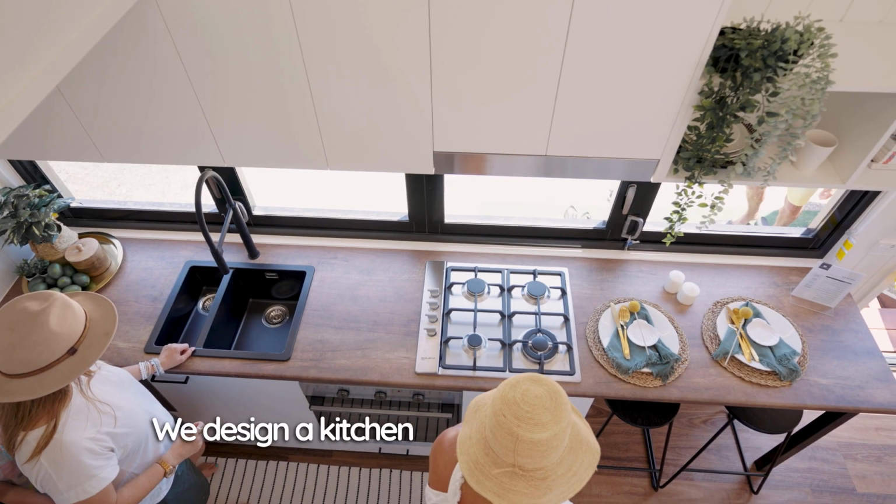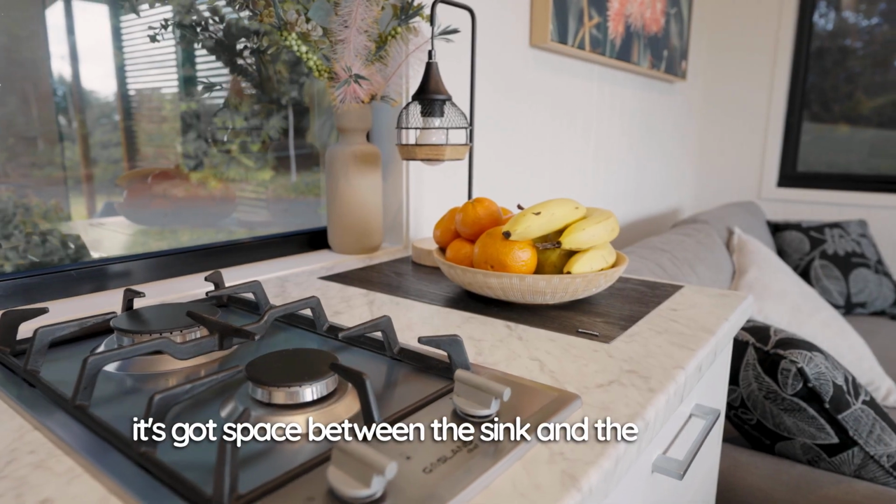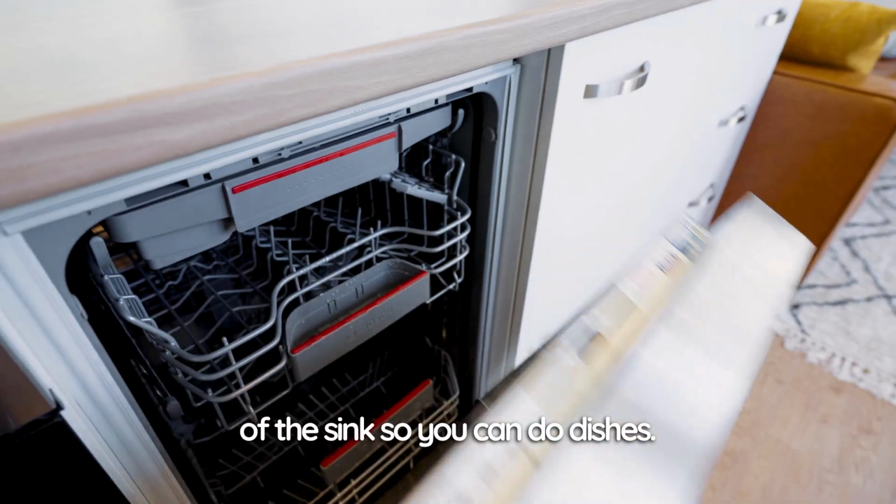We design a kitchen to make sure it works. So it's got space between the sink and the hot plate. And there's usually a space on the left-hand side of the sink so you can do dishes.